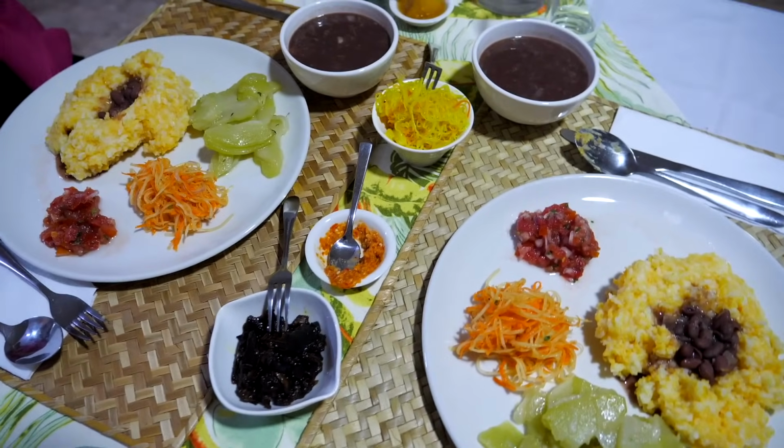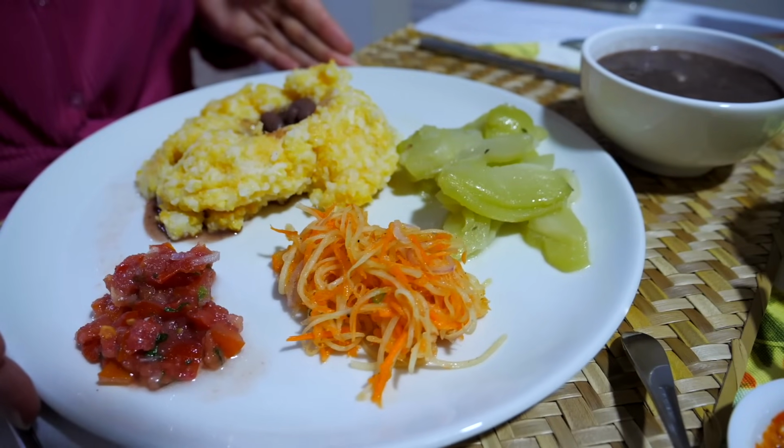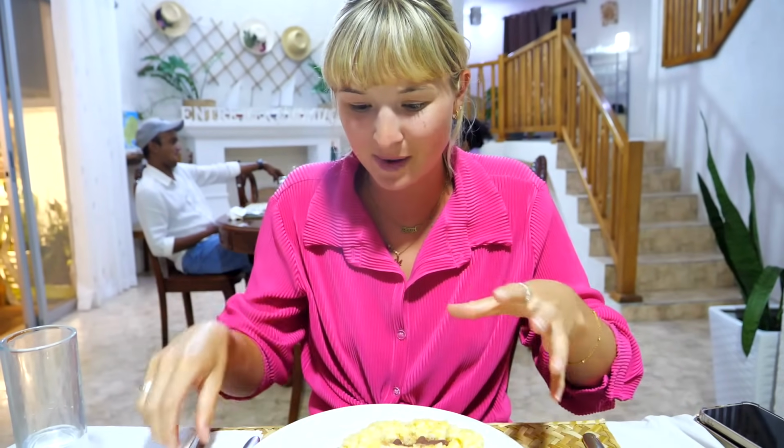And our main has come, which looks amazing. All fresh, all local. We have maize and rice. We have our favourite, the haricot rouge, the red kidney beans dish. We need to wet the maize. We've got vegetables, we've got pawpaw, which is a papaya salad.